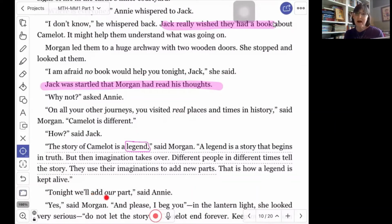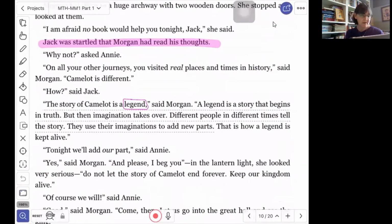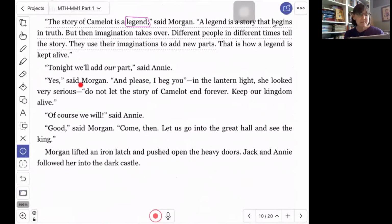"Tonight, we'll add our part," said Annie. "Yes," said Morgan, "and please, I beg you." In the lantern light, she looked very serious. "Do not let the story of Camelot end forever. Keep our kingdom alive." "Of course we will," said Annie. "Good," said Morgan. "Come then, let us go into the great hall and see the king." Morgan lifted an iron latch and pushed open the heavy doors. Jack and Annie followed her into the dark castle.